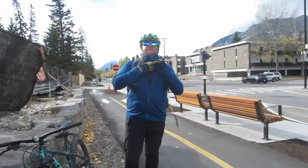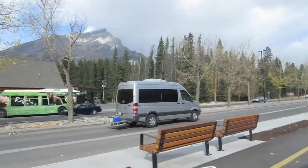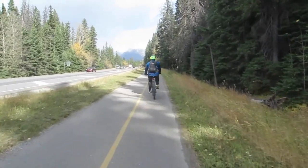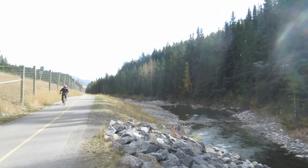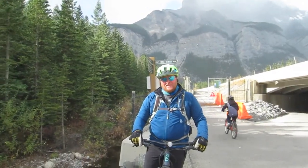We made it to Banff Avenue before we needed to shed some layers. We're ready to head out. A little sun and a little snow. I don't know if you can see it. Can you see it? Sleeting.